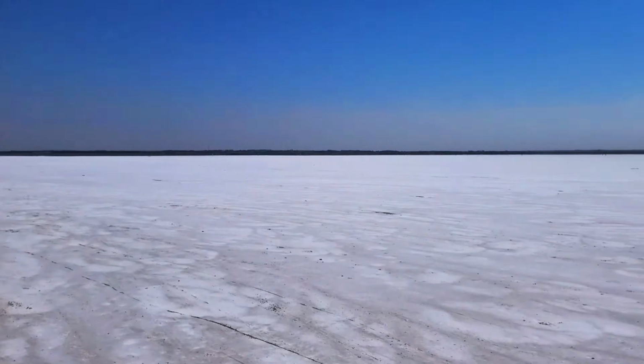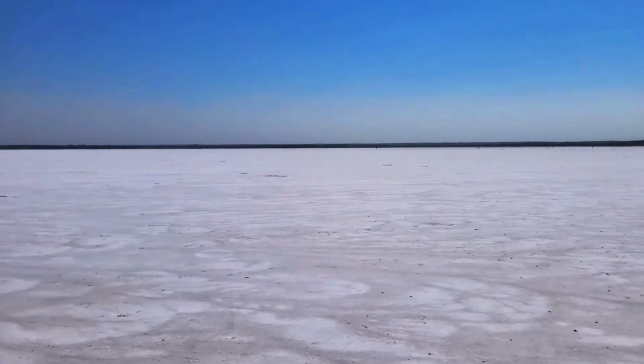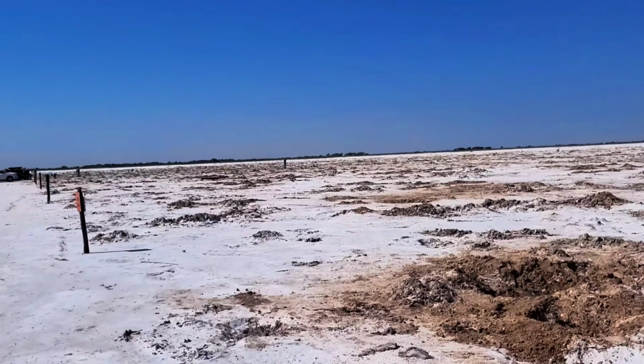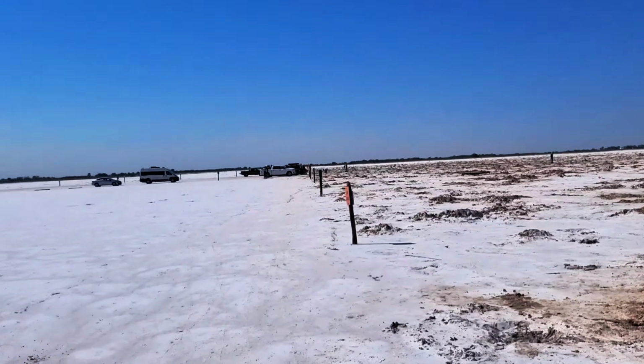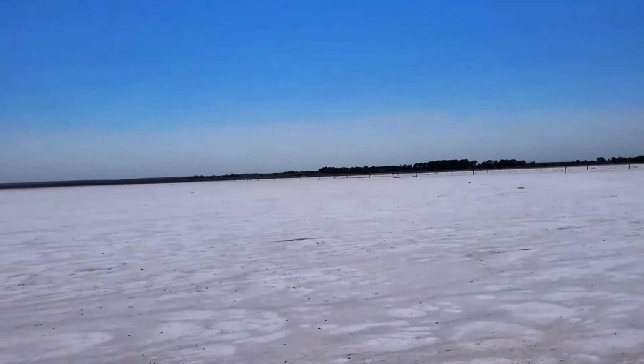It's a prime destination to study geology, mineralogy, and wetland ecosystems, offering students a rare hands-on science experience. Between the surreal landscape and the rare natural phenomena, the Salt Plains of Jet are a living science lab right under Oklahoma's sun.